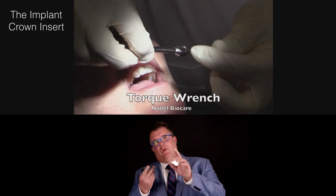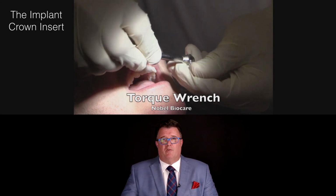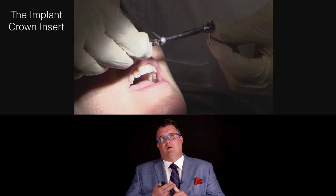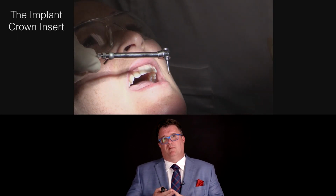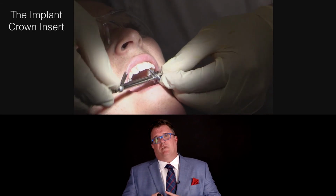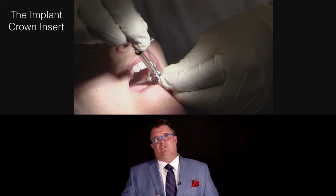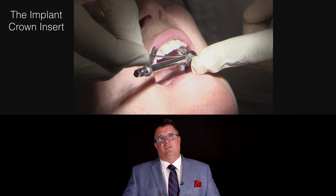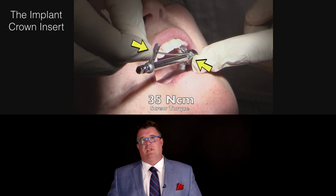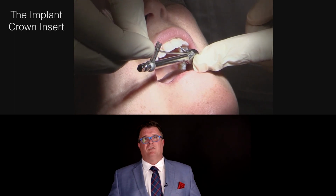So we've gone through broken crown. We've gone through strip screw. We went through zirconia abutment removal tools, so how we get the abutment out. And now we're going to tighten this down. So you can see that getting this into position now is going to make it so that the crown's going to be tightened down to 35 newtons, and then we put a little bit of Teflon in and some resin, and then the case is finished.